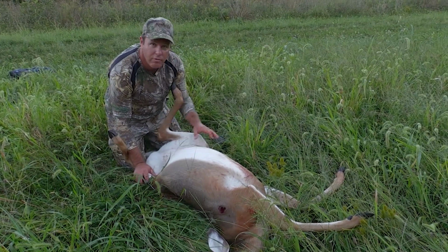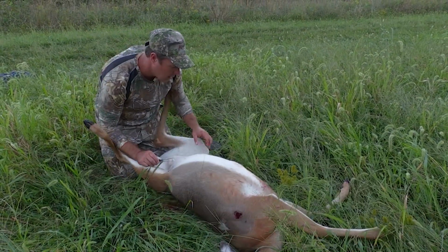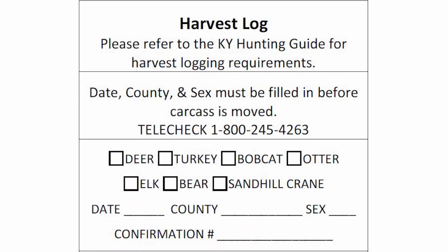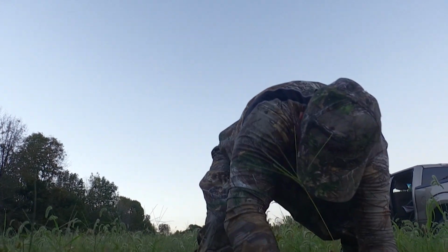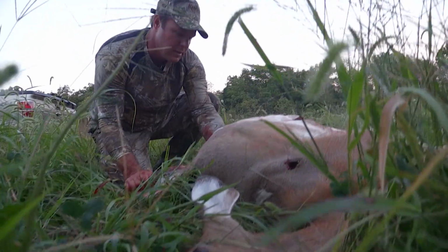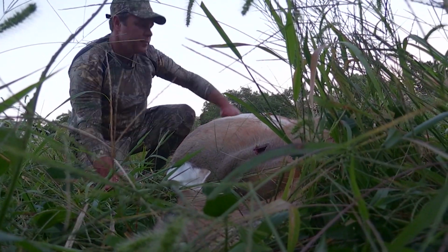I get asked several times if you can field dress the deer while out there or process it in the field. If you're going to field dress the deer, you need to take out your harvest log and fill in the date, the sex, the county, and the type of animal. And at that point you can field dress the deer and go ahead and drag the deer out. Sometimes people are way back from the vehicle, they don't have anyone else to help them drag the deer out, and want to know if they can process the deer in the field. The answer to that is yes. You either must telecheck the deer first before you process it, or if you do not telecheck it first, you must leave part of the deer remaining that can be used to identify the sex of the deer, such as the head.